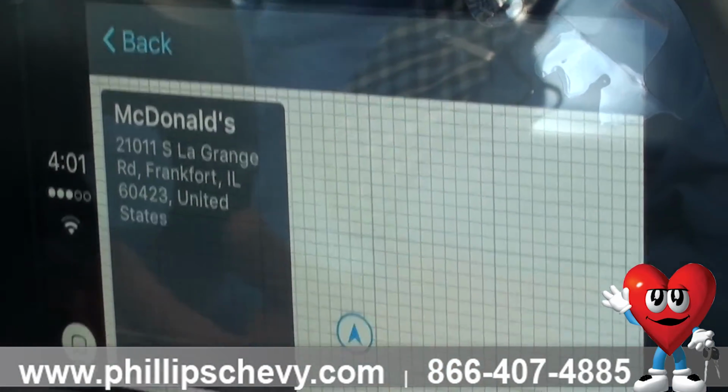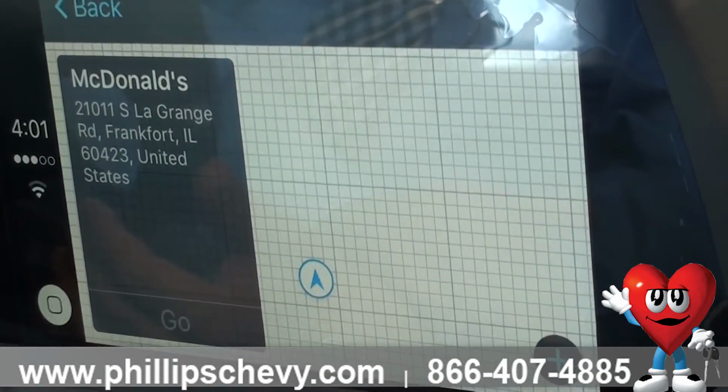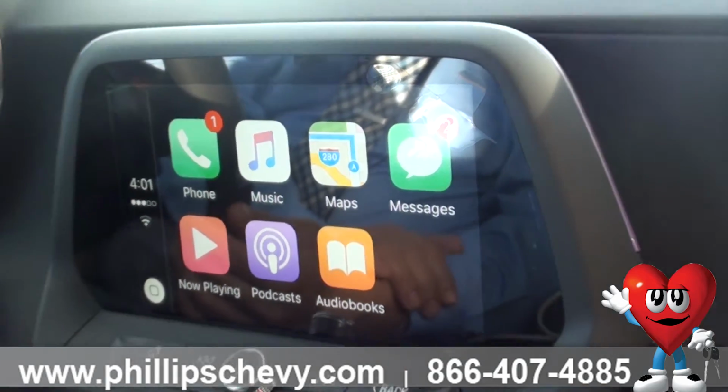Simple. Fast. It will even calibrate it and have me go as a destination. I'll shoot right back over there. So that's Apple CarPlay. Great features on it.